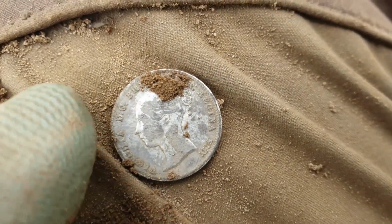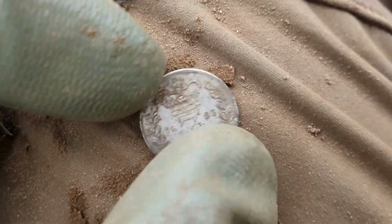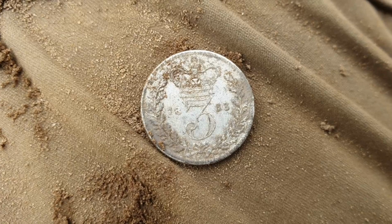Yeah, so I'm gridding this little part of the field. It's the top part of this field, I mean. It's sort of like a dog-leggy shape. And I thought I'm going to grid it, be thorough, and just see what turns up.